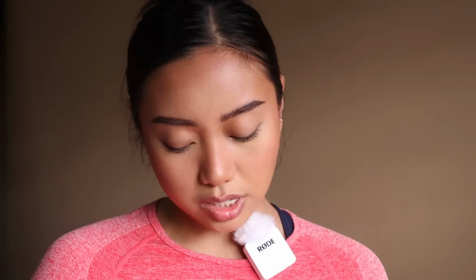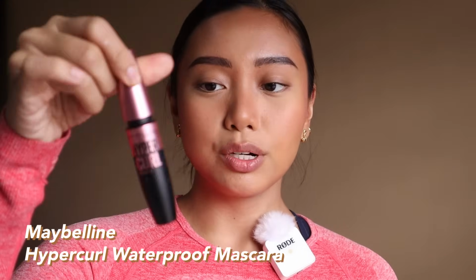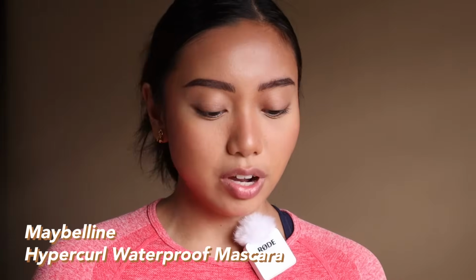So, for my lashes, this is my favorite ride or die. This is the Maybelline Hypercurl na waterproof. I could actually use the non-waterproof one. I also like that. Pero for, I don't know, ito yung meron ako today. So, I'm just gonna curl my lashes and add this. This is a very crucial step, guys, because this is how you make your eyes look awake.